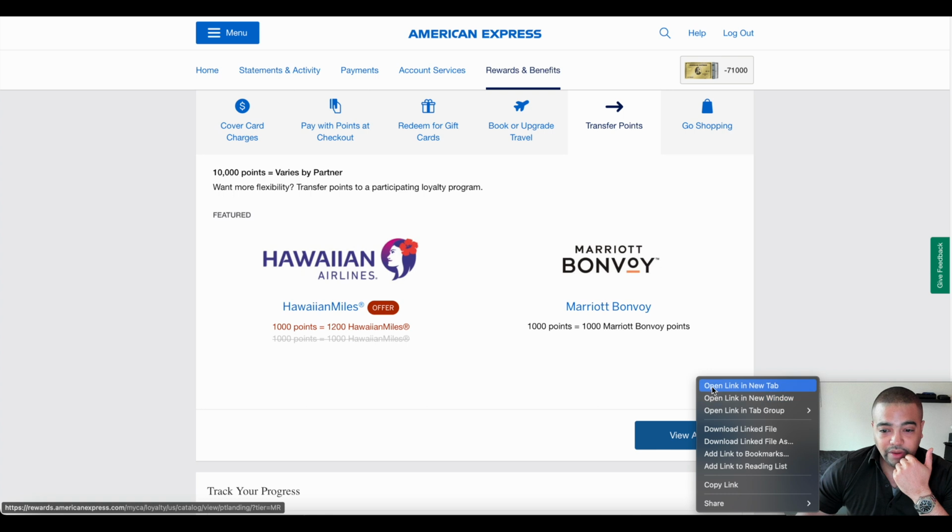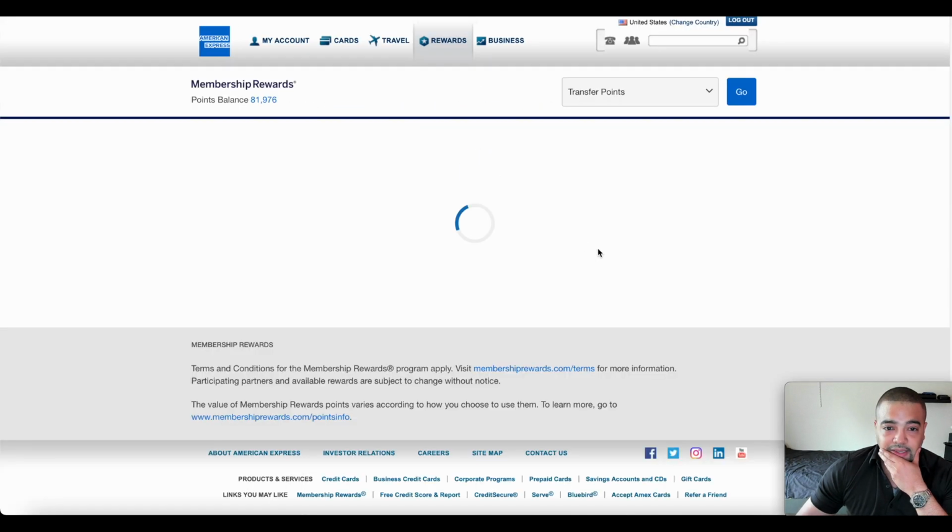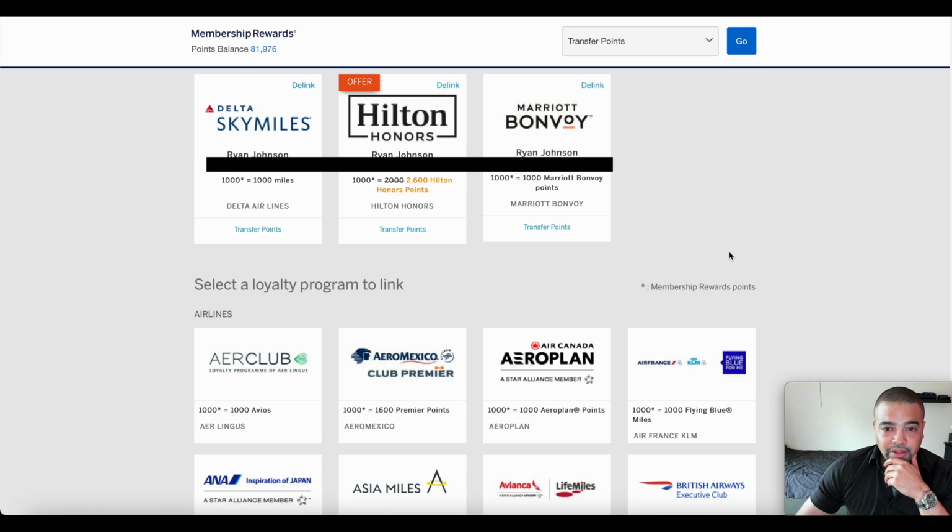So if you can go over here, open this up in another tab. Let this load in. All right, so here we go. Here's transfer points. This black bar is because these are the accounts that I have linked, and it shows the rewards numbers. But you can go through here and you can see, it's going to tell you Air Club 1,000 to 1,000, or 1-to-1 basically, which again I appreciate. You can also see that at the time of recording, Hilton's running an offer. So I do want to show you something, the difference between transferring to airlines and transferring to hotels.